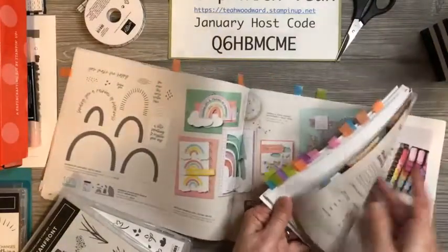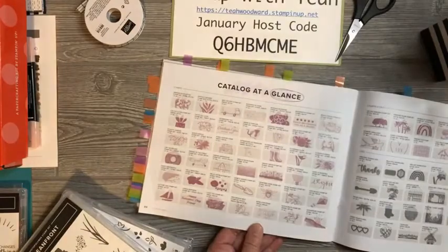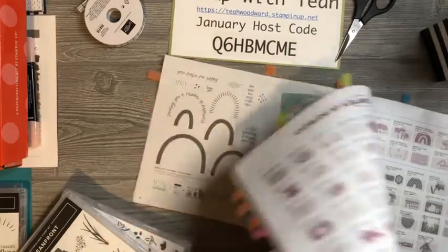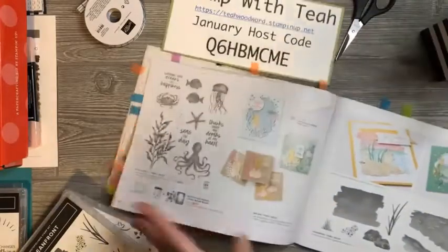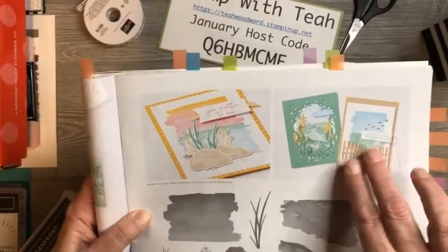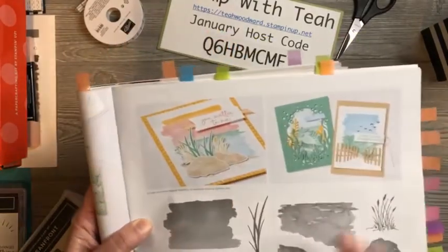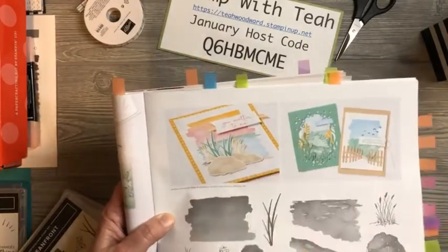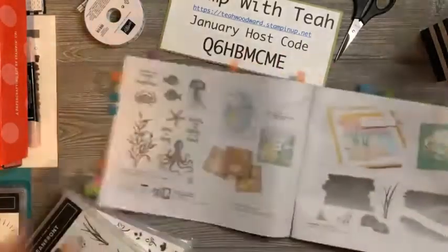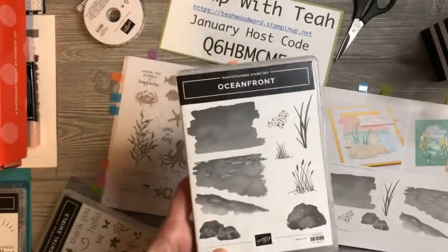And then let's see, I've got Oceanfront here. What's nice is in the back here, I can look up the item names in alpha order. So Oceanfront is on page 39. And here we go. There's no dies with the Oceanfront set. The dies that you see here are from other collections. They just give this beautiful watercolor look. Very artsy look. So I'm looking forward to playing with this. And then just as you see here, mixing it with dies from other collections. So let me show that to you. This is a photopolymer set. It has 9 dies in it.